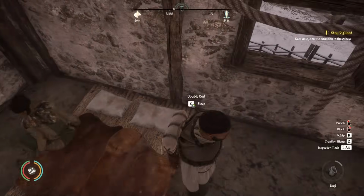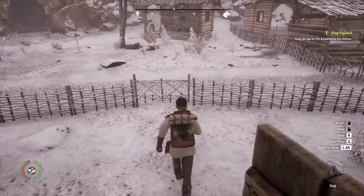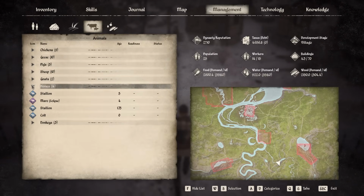Hopefully we have enough of the warm clothes that we need, but maybe we'll need to get extra because sometimes that does happen. But before we worry about any of that stuff, let's have a look and see if there's anything of interest happening with our animals. So have any of them bred? Yes, they have. Okay, cool.